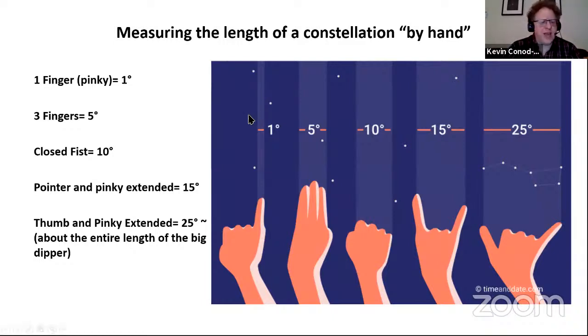Something that comes in handy when we're talking about astronomy: we talk about distances in the sky, angular distances in the sky, a lot. And if that puzzles you, well, your hand comes in really handy for measuring things in the sky. This may seem kind of counterintuitive, but it does generally work for just about everyone. If you take your fist and hold it out at arm's length, that can be a good indication of size.